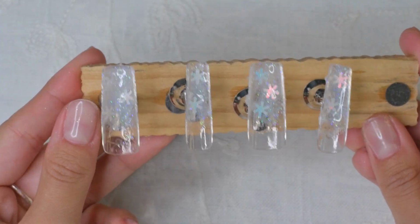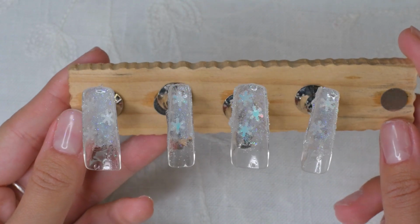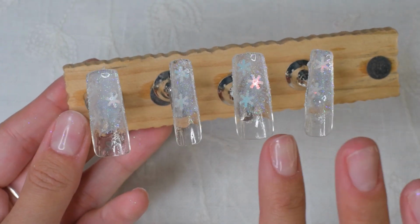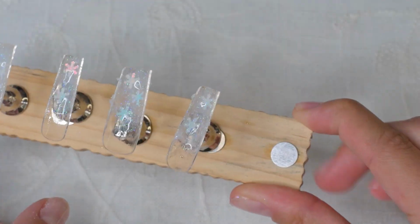Okay, so these ones are all ready. These are the only ones that I'm going to do any glitter encapsulation on, and they're looking super cute from the back like this. I'm really hoping that they look this good from the front as well when we actually put them on my nails. So speaking about that, let's go ahead and put these and the rest of the extensions on.